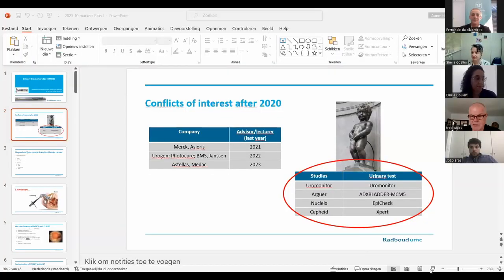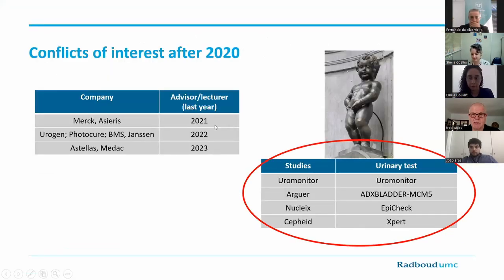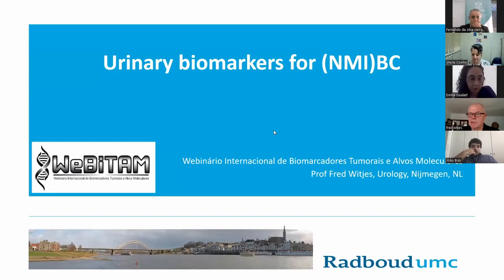I will try to share my screen if I'm able to do that. You see my screen? Yes. Okay, great. Just take out all the pictures here.